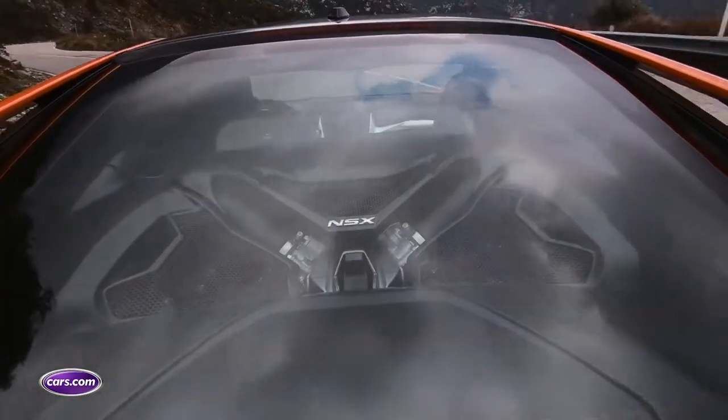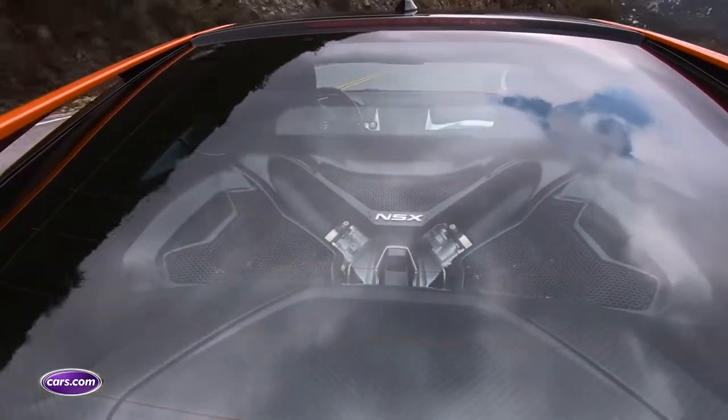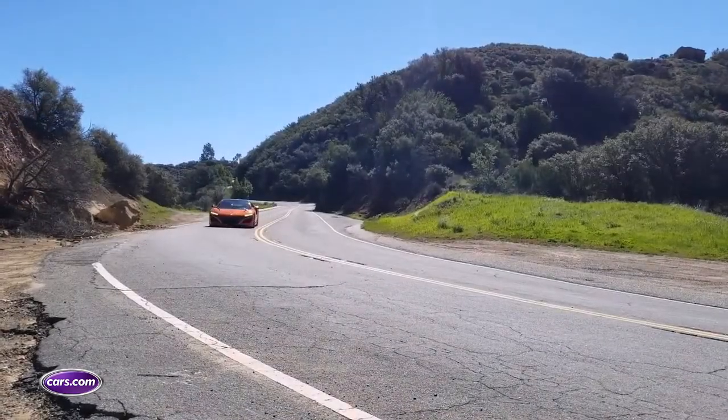The third thing is this car has, again, incredible balance. Engine in the middle, all the weight is concentrated there, and it drives like it's absolutely planted to the ground.